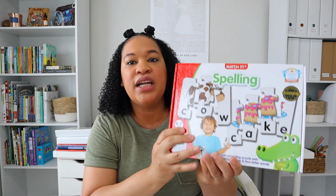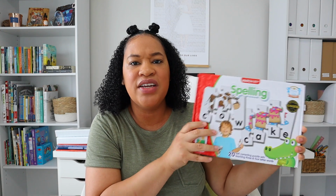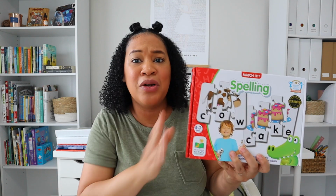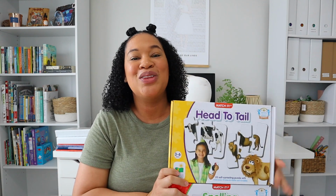And I have this one, and I know we're probably not going to use this one anytime soon, which is a spelling puzzle. It's for ages 4 to 7. So maybe next year when she turns 4, probably close to next summer, she might be ready to do something like this. But for right now, the other puzzles that I showed you are primarily going to be the puzzles we're going to be using throughout the year.